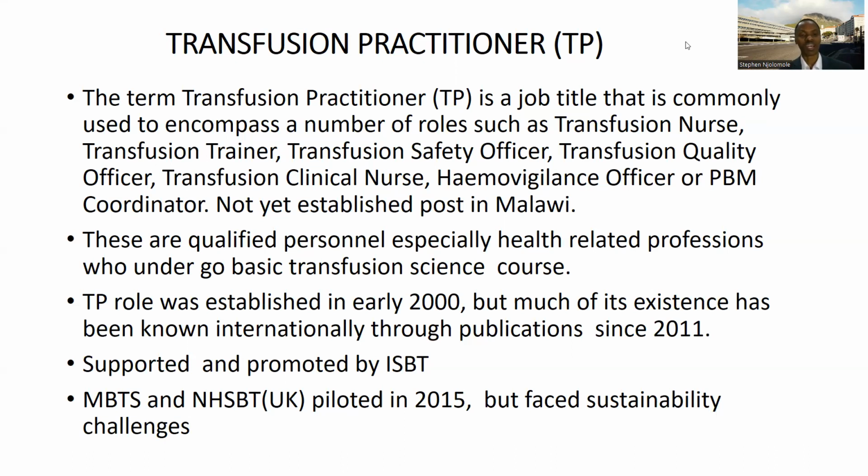If we say malaria, they understand what malaria is. When we say blood transfusion, they understand what blood transfusion is. These can get this short course training and become transfusion practitioners. And this has been there for almost 20 years worldwide. But much publication started cropping up in 2011, and ever since, the roles of transfusion practitioners have been highlighted.